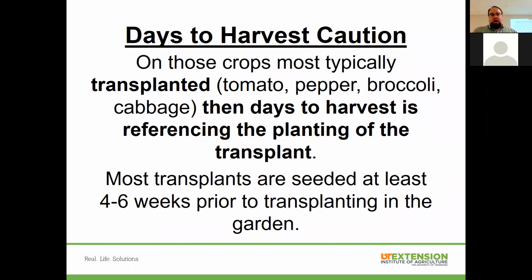I did just mention it now, but it bears repeating that on those crops that we typically transplant into the garden, so things like tomatoes and peppers, broccoli, cabbage, things of that nature, when we're looking at days to harvest on those, typically it is referencing when we're transplanting into the garden, not when we're seeding a transplant or even direct seeding in the garden. So just be aware of that.